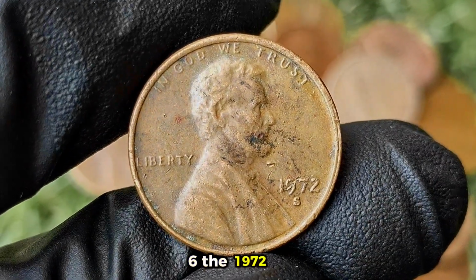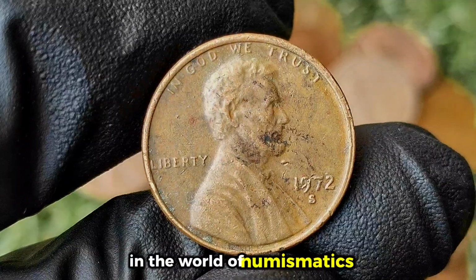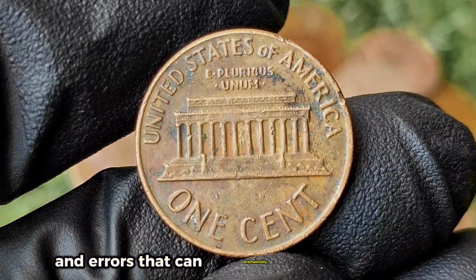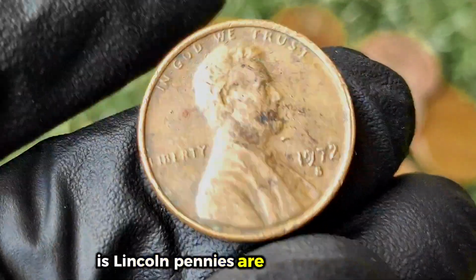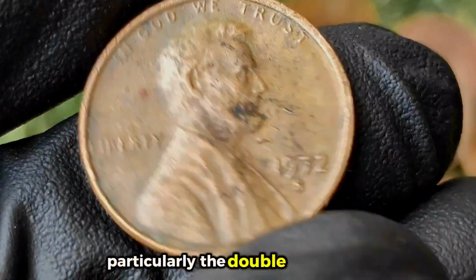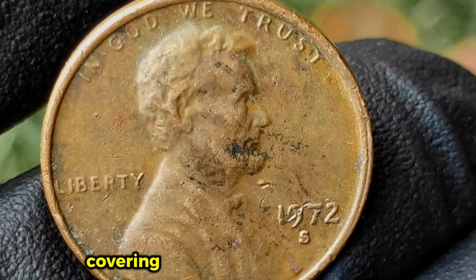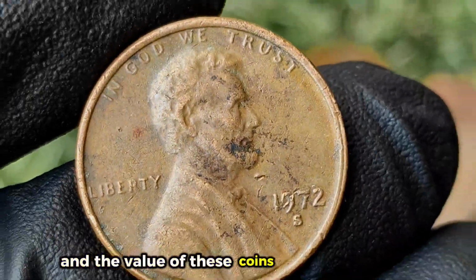6. The 1972 S Lincoln penny is an interesting and sought-after coin in the world of numismatics. It was minted at the San Francisco Mint and is often discussed for its particular characteristics, historical significance, and errors that can dramatically affect its value. While most 1972 S Lincoln pennies are fairly common and do not command high premiums, certain types of errors, particularly the double die variety, can make this coin quite valuable. This article will dive into the details of the 1972 Lincoln penny, covering its history, key characteristics, potential errors, and the value of these coins in today's market.